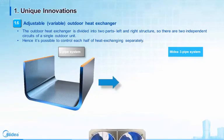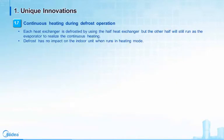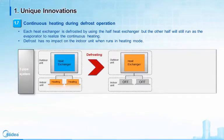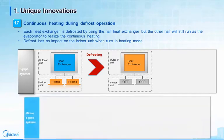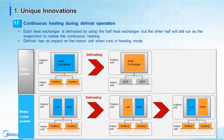The outdoor heat exchanger is divided into 2 parts, left and right, which can be controlled independently and cooled by separate fans. Thanks to the split heat exchanger design, continuous heating can be provided during defrosting. When a conventional VRF is running in defrosting mode, the whole outdoor heat exchanger operates as a condenser and the indoor units stop running. With the Midea 3-pipe system, however, either side of the outdoor heat exchanger can operate as a condenser for defrosting, while the other side operates as an evaporator to maintain heating output, so that the indoor units can continue running.